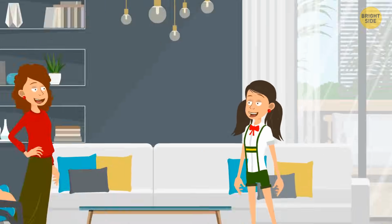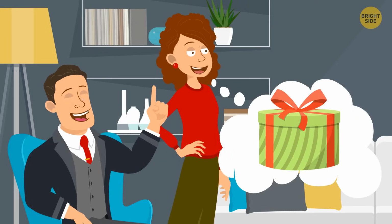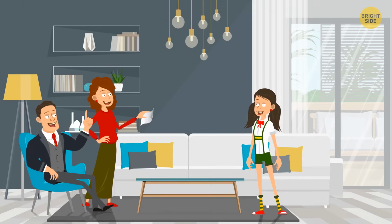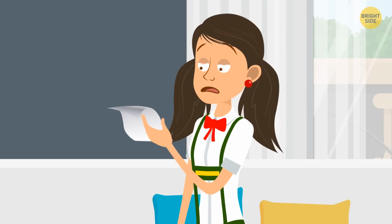It was Hazley's birthday. Her parents said that they had a present for her, but she had to find it first. To help the girl, they gave her a note that said, "Where should the girl look for her present?"